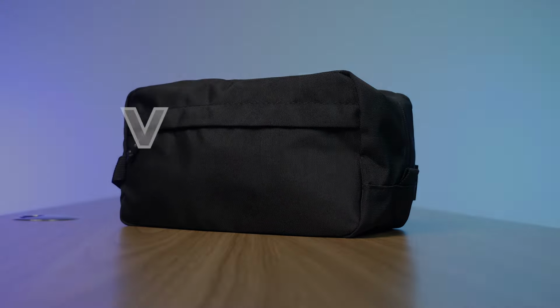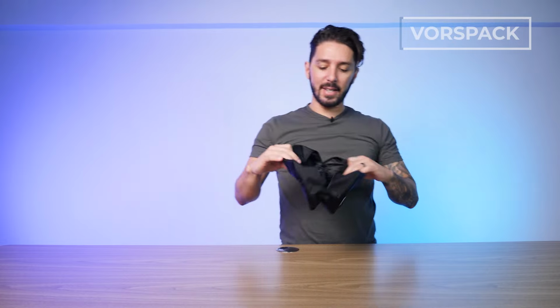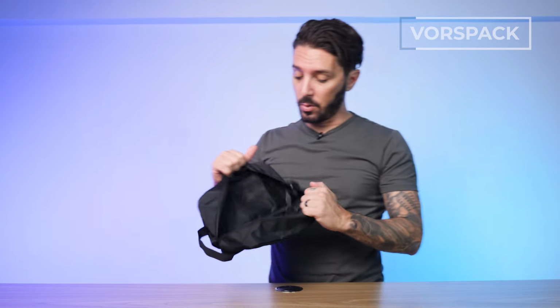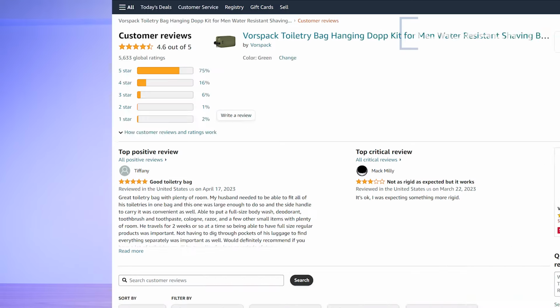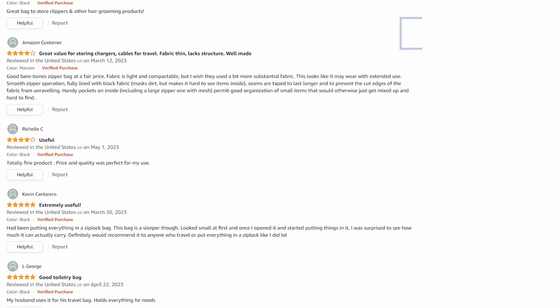Next up on the list is the Vorspack Toiletry Bag, which is really our pick for best budget Dopp kit. And I picked this here for a reason, because honestly, it's not that this brand is necessarily groundbreaking or anything. It's just that, at the end of the day, I think it's important to know you don't need to drop 60, 70 bucks on a Dopp kit. If you're on a budget and you just want something sort of simple, go on Amazon, take a look at what the reviews are. This thing's got like a bajillion 5-star reviews because it's 10 bucks and it works. Does it work as well as the other ones? Absolutely not. So let me show you what a budget one looks like in comparison.